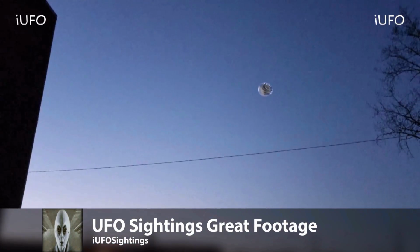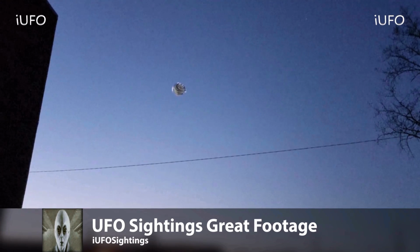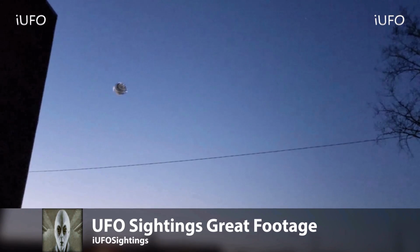Alright, here we go. UFO sightings, huge unknown object. Check this thing out. Apparently, according to the source, it was absolutely huge, and it's just flying over here. Now, the interesting fact is that it was filmed near an electronics store. And this footage is in Michigan. It was filmed near an electronics store, which kind of makes us think that this might be a huge man-made drone. Is that possible, or some kind of satellite?